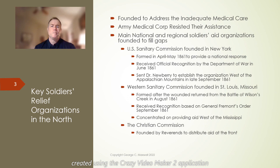The U.S. Sanitary Commission first attempted to convince the Surgeon General, the individual who was 80-some years old and a veteran of the War of 1812, that the medical corps needed to accept their help. He refused.